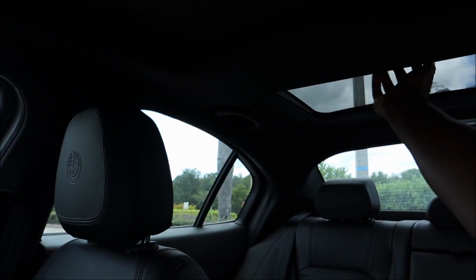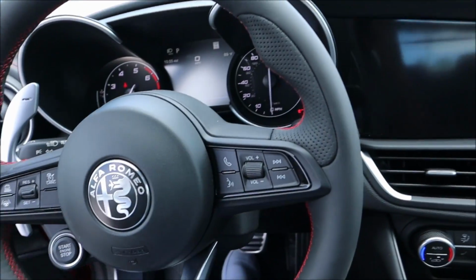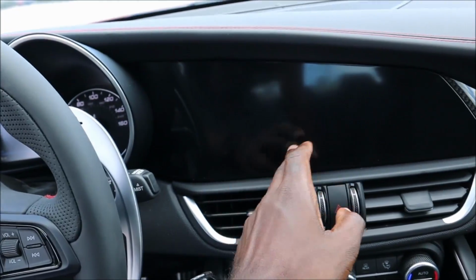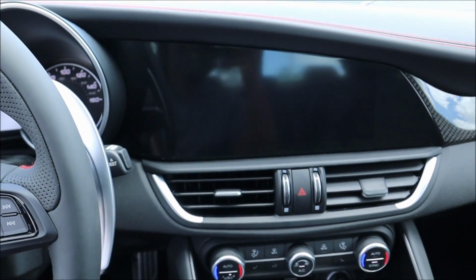Panorama roof, it's in ship mode, so this does not work right now. This is the mechanical one. Does not work. The only reason that one's back is because it's manual. You just slide it. Okay, so just to let you know, it's a panel roof. It will let in a little bit more light, but because it's in ship mode, it won't do that. Same thing with the screen. It's in ship mode, so the screen will not illuminate the 8.8-inch touchscreen.